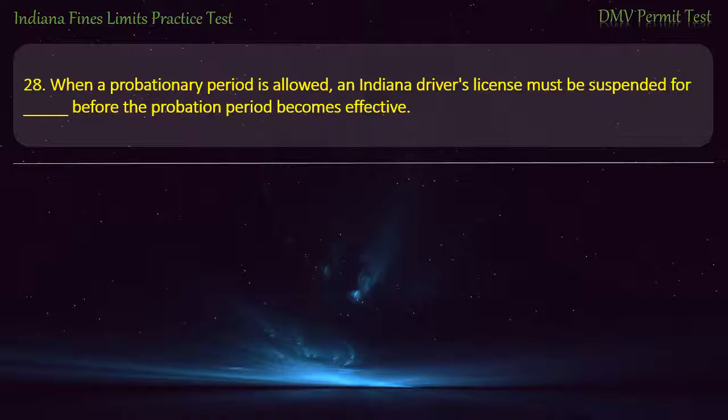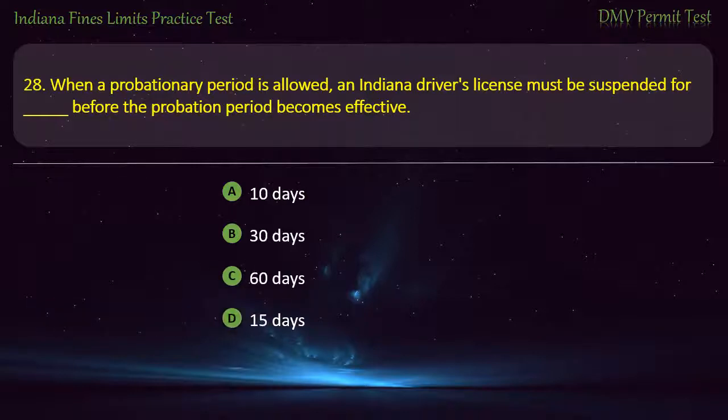Question 28. When a probationary period is allowed, an Indiana driver's license must be suspended before the probation period becomes effective. 10 days. 30 days. 60 days. 15 days. Answer. 30 days.